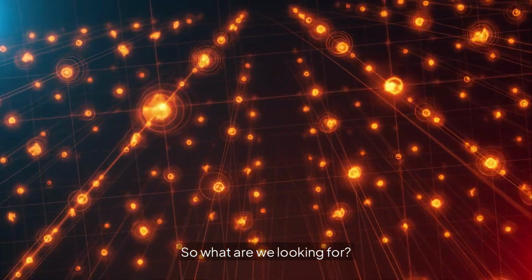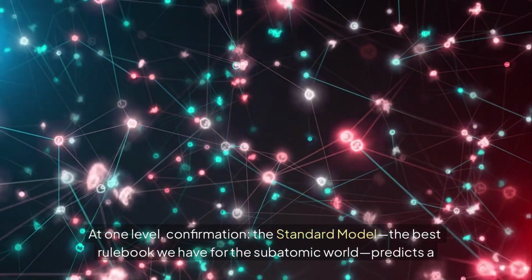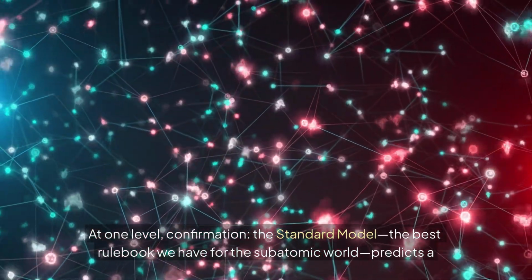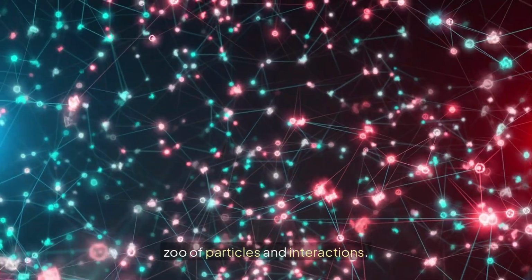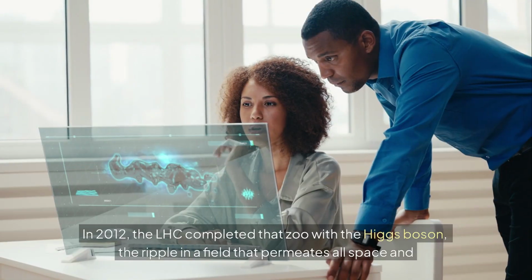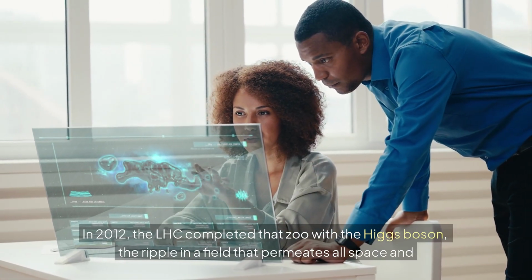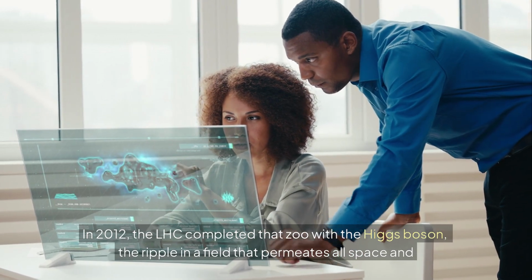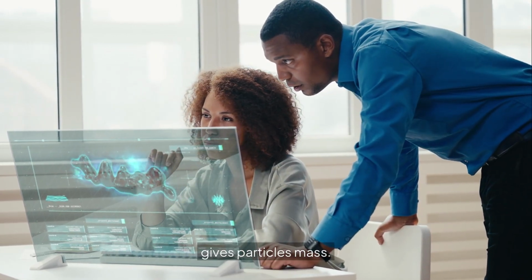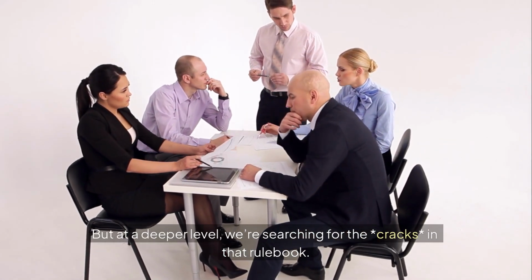So what are we looking for? At one level, confirmation. The Standard Model, the best rulebook we have for the subatomic world, predicts a zoo of particles and interactions. In 2012, the LHC completed that zoo with the Higgs boson, the ripple in a field that permeates all space and gives particles mass. But at a deeper level, we're searching for the cracks in that rulebook.